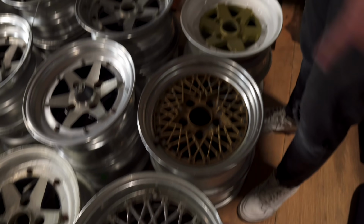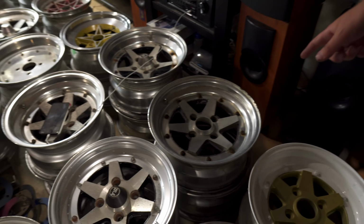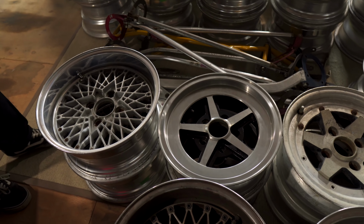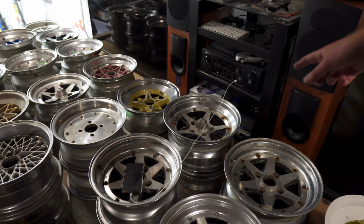15-inch mesh, 14-inch mesh. These really weird painted 14-inch Long Champs. Fire, dude. Those look like 15s, Ben. They are. 15-inch Long Champs. What are those, Ben? Those are like 5-spoke equipe ones. Yeah, that's just dish. 14-inch Long Champs, 15-inch 5-bolt Long Champs.